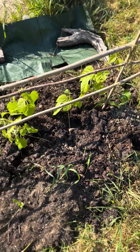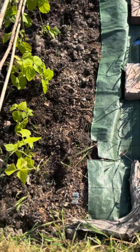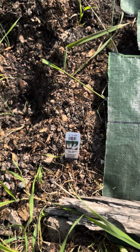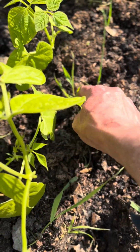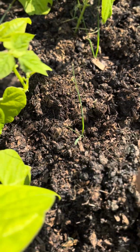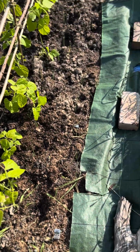These are dwarf French beans. Very bountiful, might not look like much at the moment, and you might be able to see these little tiny thin tiny things. That's grass, that shouldn't be there, but that is a baby leek. Well, actually these are the winter giant leeks, so they normally keep us going all through the winter.